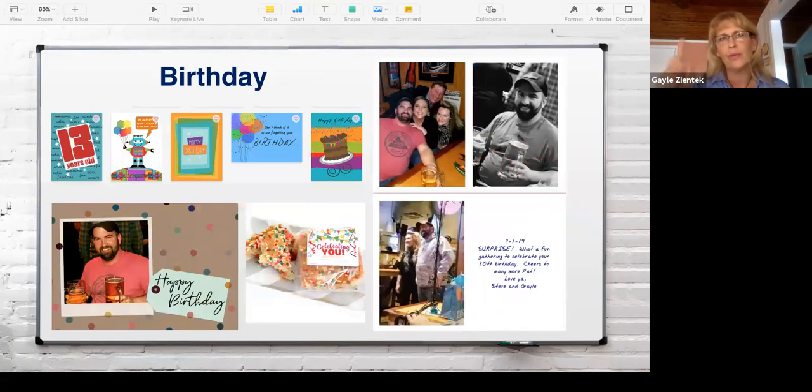That's number one: thank you, appreciation, gratitude. Number two, birthday. Send Out Cards has dozens of birthday cards for all ages. They have photo drop cards. Like you see this one here.